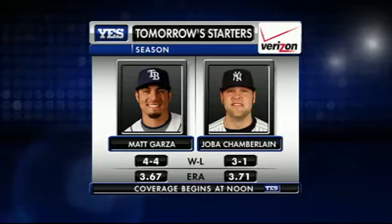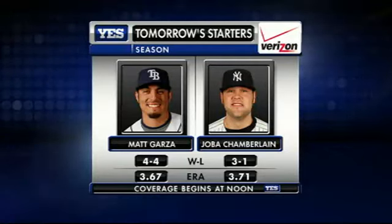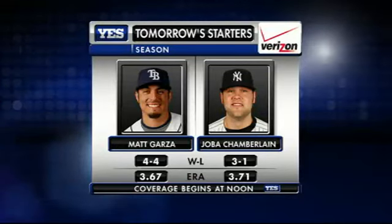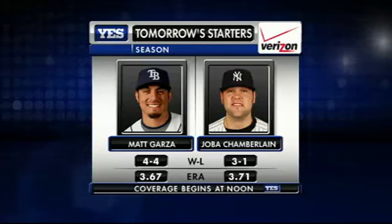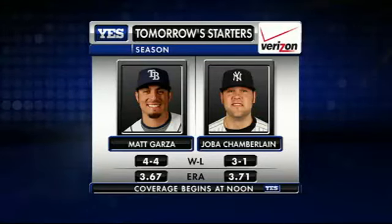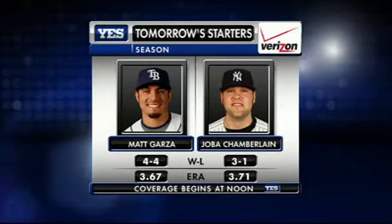This is big. Matt Garza will go for the Rays, 4-4, 3.67. And Jabba coming off arguably his best start, 3-1, 3.71. Our coverage begins at noon with the BP show. 12:30 is our pregame show. And right around 1:07, first pitch will be thrown. It's Sunday in New York.